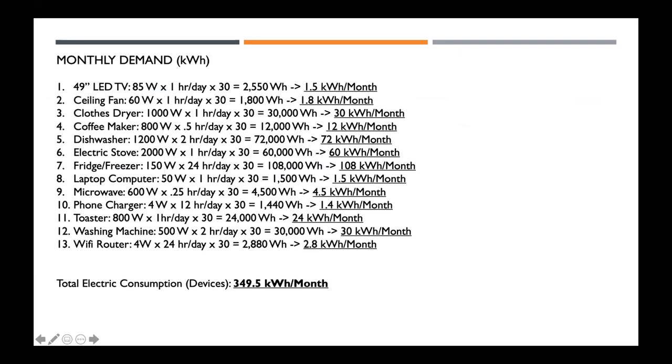These are what I picked to be in the house, or what I thought would be in the house. And after going through all those, the total monthly demand consumption of the devices was 349.5 kilowatts per month.